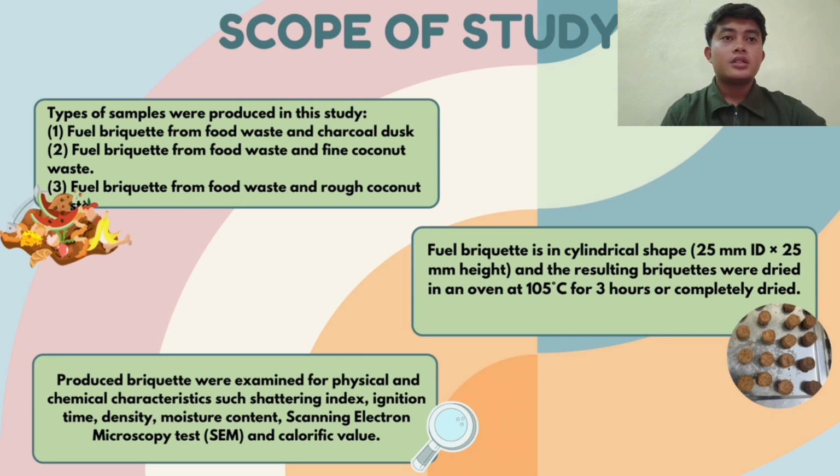The fuel briquette is in cylindrical shape, and the resulting briquettes are dried in an oven at 105 degrees Celsius for 3 hours or until completely dry. The produced briquettes were examined for physical and chemical characteristics such as shattering index, ignition time, density, moisture content, scanning electron microscopic test, and calorific value.